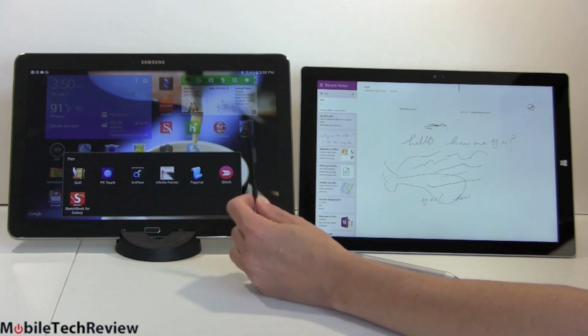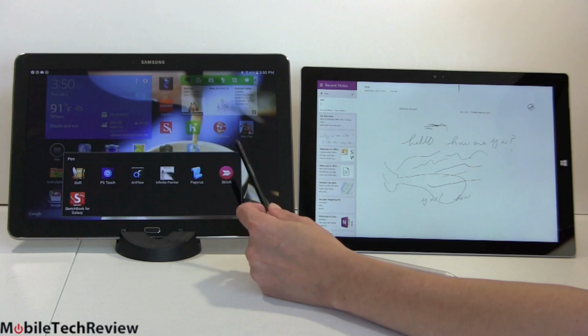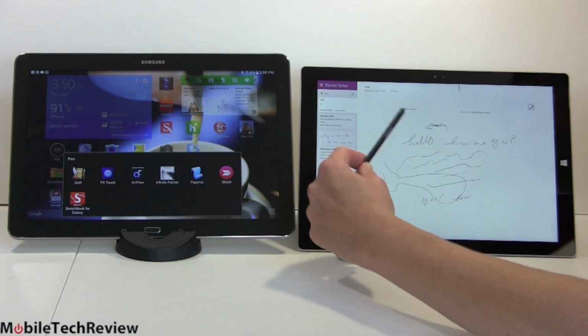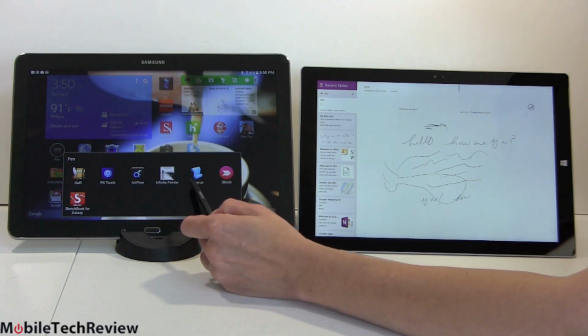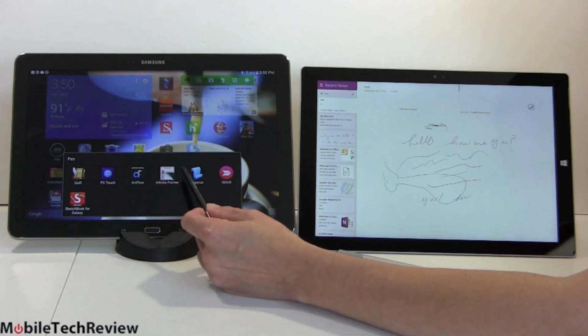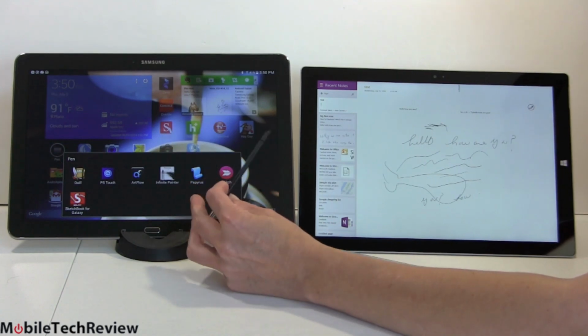So, difference in the art programs: if you're somebody who's pretty serious about art and you have your favorite Windows or even macOS cross-platform programs, you're probably going to want Surface. If you're okay with the options on Android, which aren't quite as capable, but they're not bad, especially if you're more of a sketch artist, then Galaxy is good. For note-taking, they both do the job nicely.